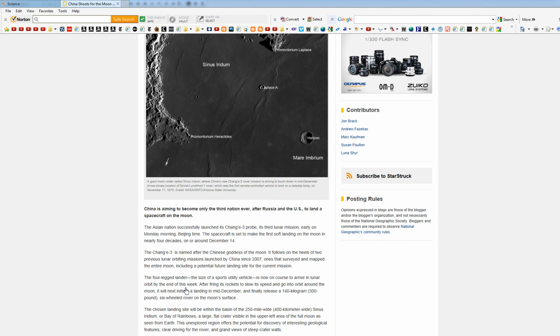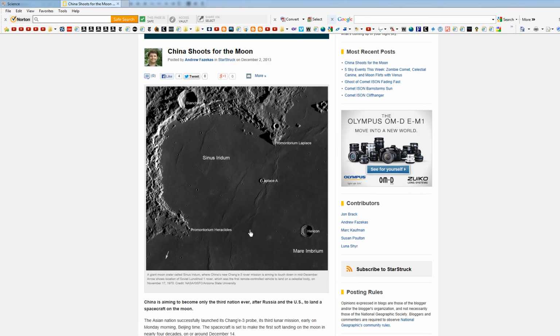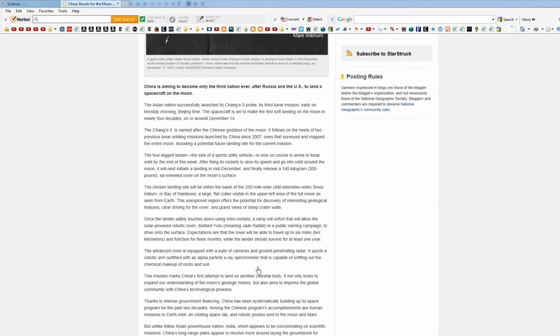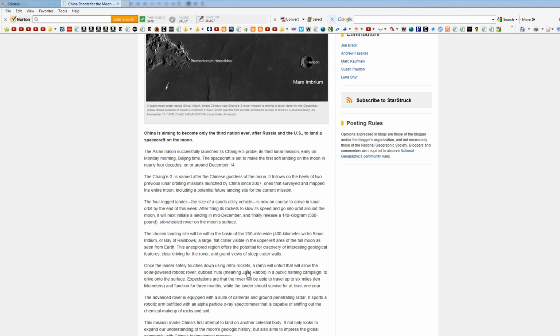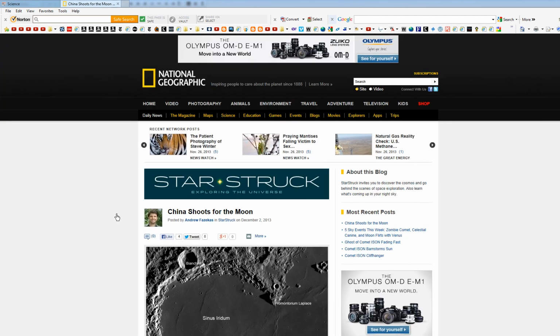What was it? It was a cool name. Jade Rabbit. That's pretty neat. Anyway, this one doesn't show a picture of the rover. It looked pretty cool, kind of like one of the Mars rovers. And I hope they do some cool things with it. I was reading also that it's not really going to collect a lot of new data that we haven't seen yet. I think they're going to be using radar or sonar or something to probe under the surface, and that's kind of new. But it's a good start. More power to them.